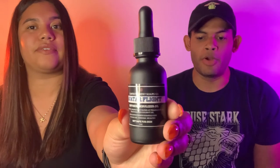This, by far, is my favorite item from this order. Yeah, I mean, not knocking the candle. We're super excited about the candles. We're gonna burn all of them. But for sure, I can't wait to put that oil into the diffuser. Let me burn this candle for you guys. All right, I'm gonna burn the black flame candle.